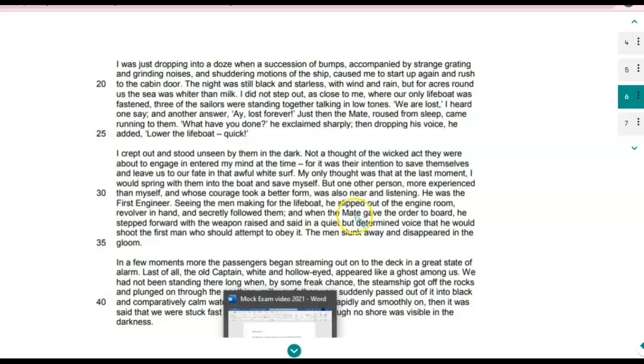Seeing the men making for the lifeboat, he slipped out of the engine room, revolver in hand, and secretly followed them. And when the mate gave the order to board, he stepped forward with the weapon raised and said in a quiet but determined voice that he would shoot the first man who would attempt to obey him. The men slunk away and disappeared in the gloom. In a few moments, the passengers began streaming out to the deck in a great state of alarm.